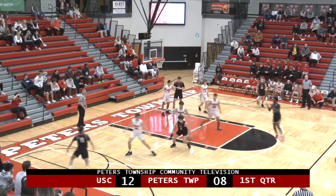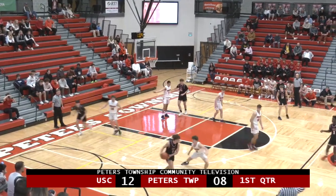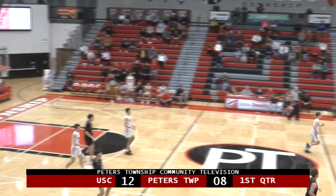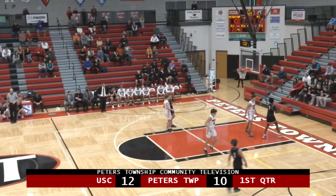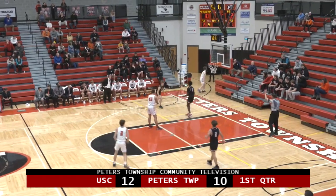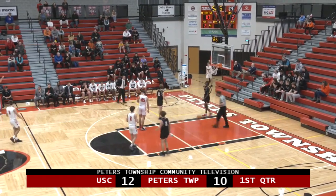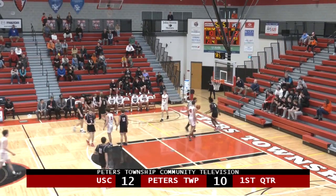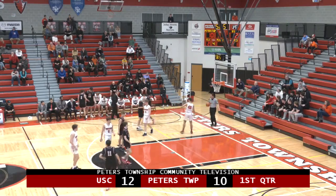Near turnover. There's a steal by the Indians. Up comes Dunbar, and he lays it in. 12-10 with a minute to go. Nice comeback by the Indians here after digging a hole. And Miller on with a near steal. The Panthers look a little disheveled all of a sudden. 58.5 to go in the quarter.